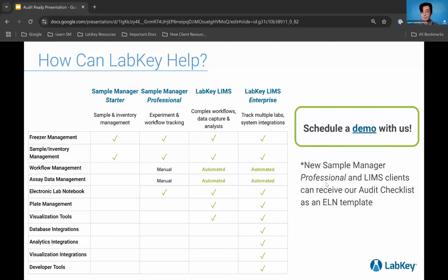Any of our new Sample Manager Professional clients or our LIMS clients can also receive our audit checklist as an ELN template. So that will be loaded in your system. You can use it every time you're doing an internal audit and go through everything and see if it's within your requirements.